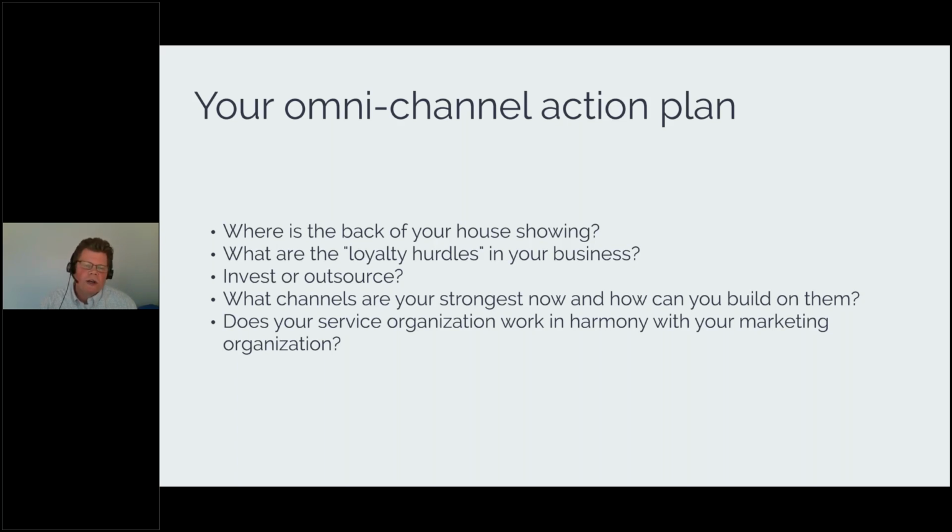Second, what are the loyalty hurdles in your business? What are the stages of your customer's life cycle where they become exponentially more valuable and their customer interaction increases? Actually, IDC released in 2017 that omni-channel customers that interact with you in all these different ways have a 30% higher lifetime value than those who don't. So building the ability to allow them to do that will be profitable for your organization.